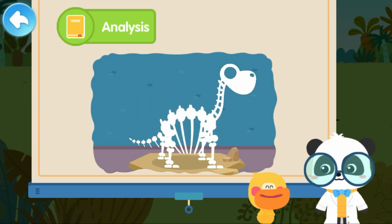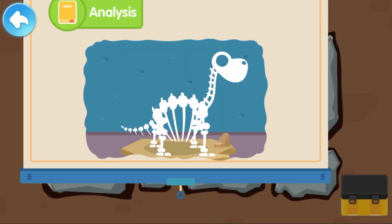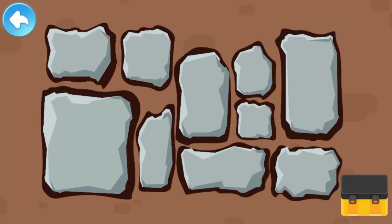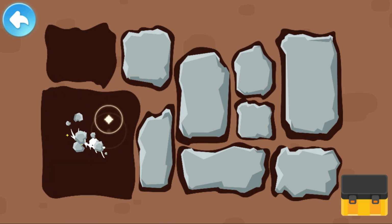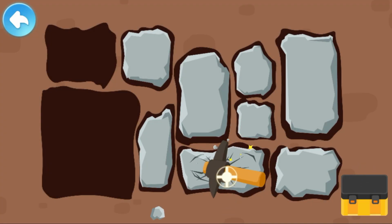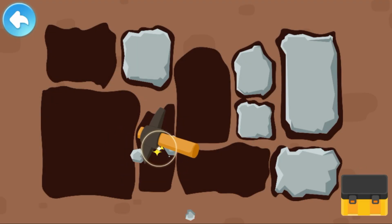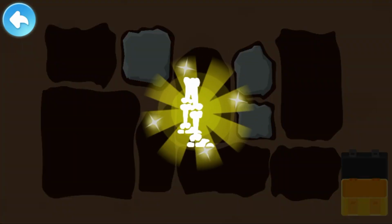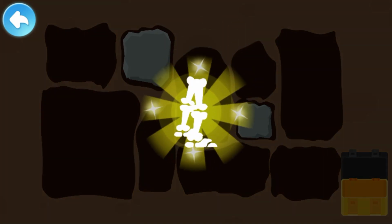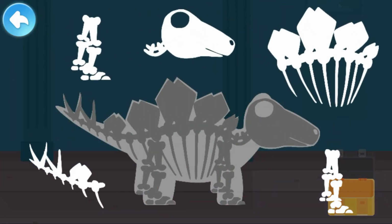Digging fossils! Sounds like fun. I want to give it a try. No problem. Let's dig dinosaur fossils. Break the rock to see what's under there. Put the dinosaur fossils together to see what dinosaurs look like. Give it a try!